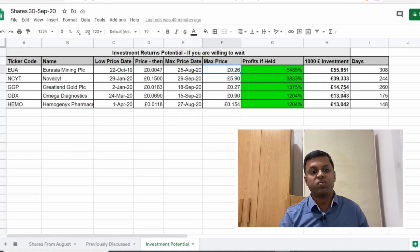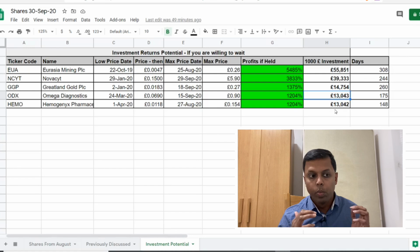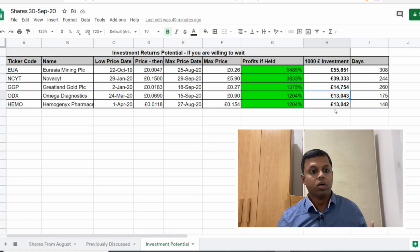I at least wait for 100%, and once I've achieved 100%, as explained in my previous video, sometimes I top slice so I get my investment back, and the rest of the shares I keep as an investment for a longer period. So I am prepared to wait for at least 7-8 months for many of these shares, because that's the kind of return that is possible from a longer-term investment and from a patient perspective. So that's why I wanted to explain the difference between investment and trading, because a lot of people say that they've made a loss by trading.